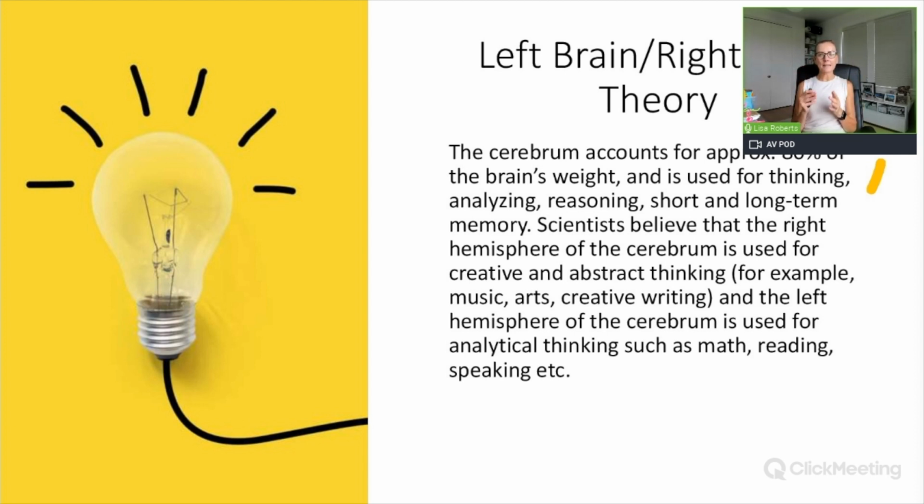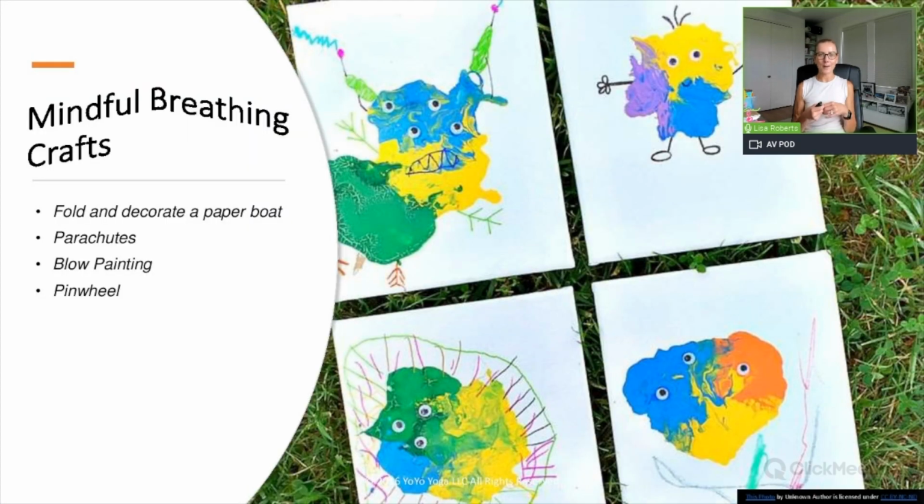But scientists believe that the right side of the cerebrum is used for creative and abstract thinking, and the left side is for more analytical thinking, such as math or reading or speaking. So when we're introducing creative projects into our sessions, we're helping children to balance the left and right side, to activate that right side, to access it, and get in touch with their creative side. So that's that left brain, right brain theory.